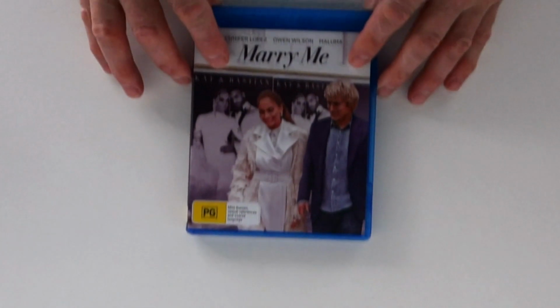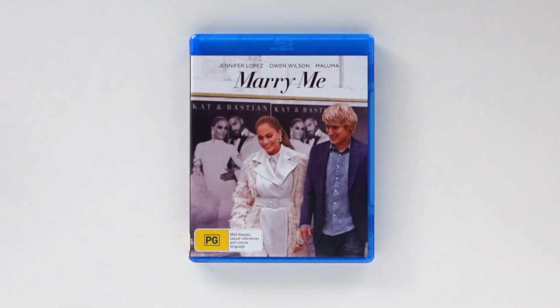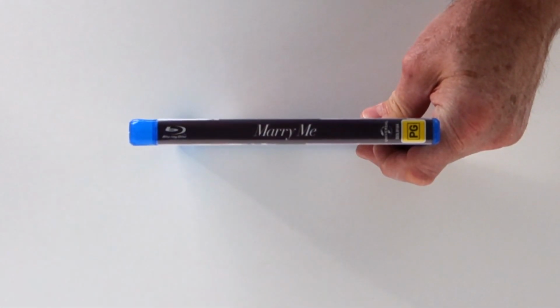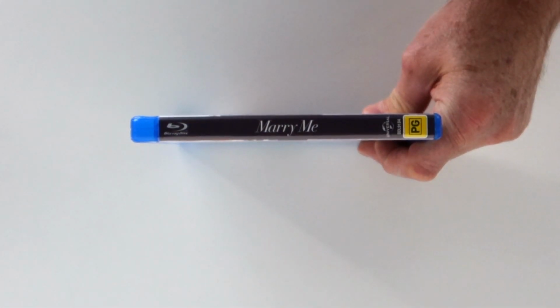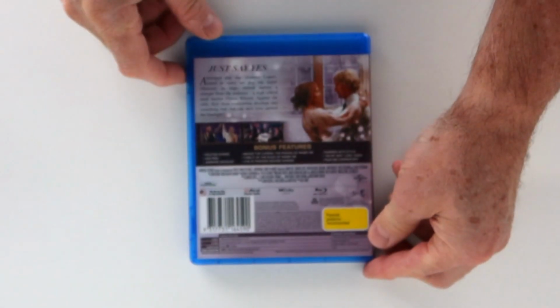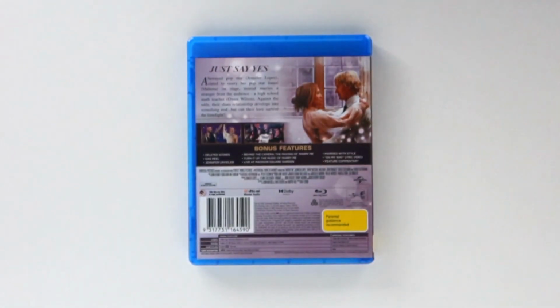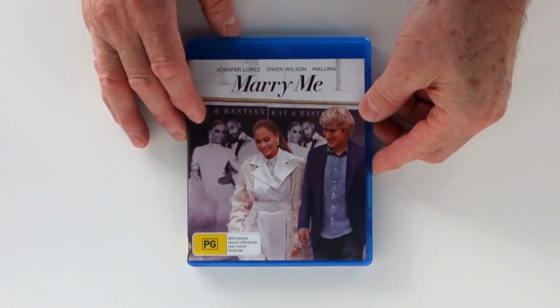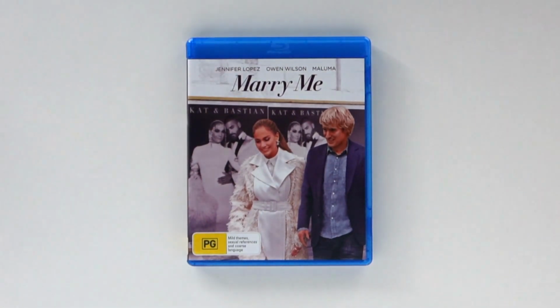We've also got the new Blu-ray release of Marry Me, starring Owen Wilson and Jennifer Lopez. A betrayed female pop star slated to marry her pop star lover on stage instead marries a stranger from the audience. A high school math teacher whose life is thrust into the limelight against the odds, their sham relationship develops into something real before the inevitable conflicts threaten their happiness.